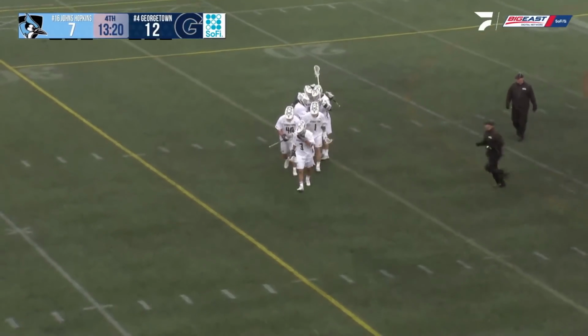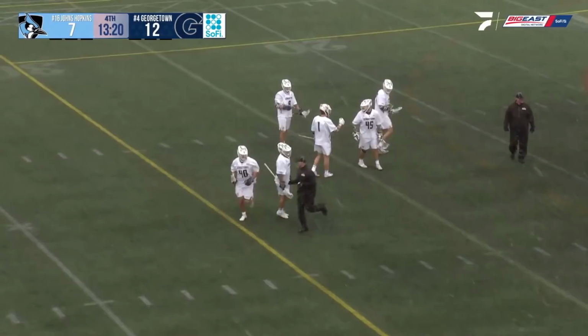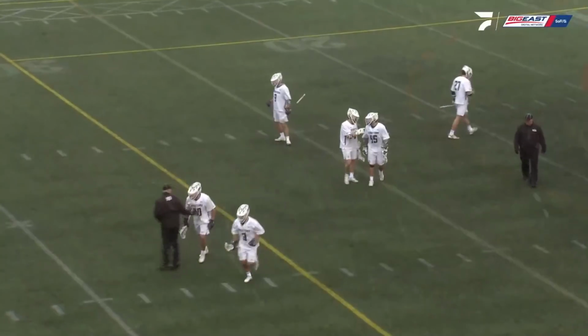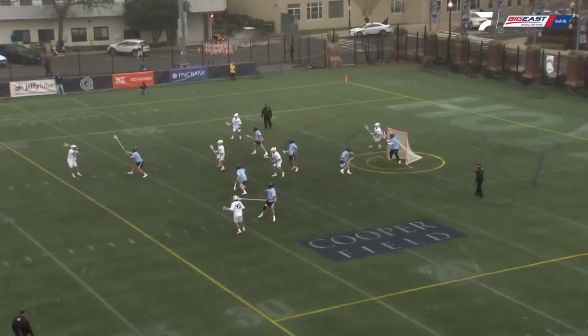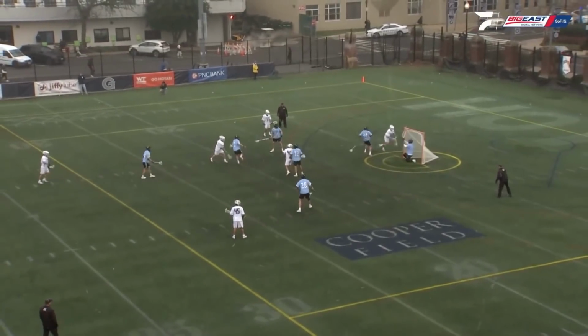Oh, I love the sideline right now. Georgetown sideline. Guys are going crazy down there. I love it. College lacrosse at its best. Great game from Declan McDermott. There we go. The goal again.